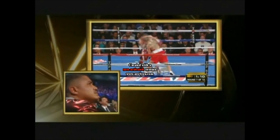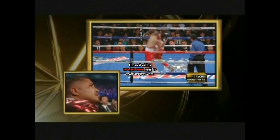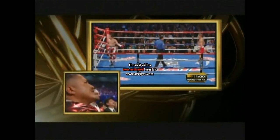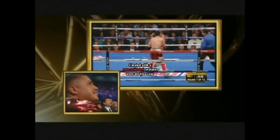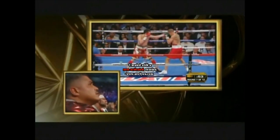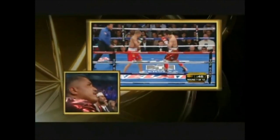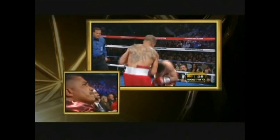Again. Good. Good. Again. There you go. Go. Go. You stand him. Hey, that wasn't low. That was not low. Let's go, Nonito. Take it to him, Nonito. Jab. Let's get the jab going. Let's go. Come on, let's go. Take it to him. Hands up high. Good, again. Side to side. Good. Good.